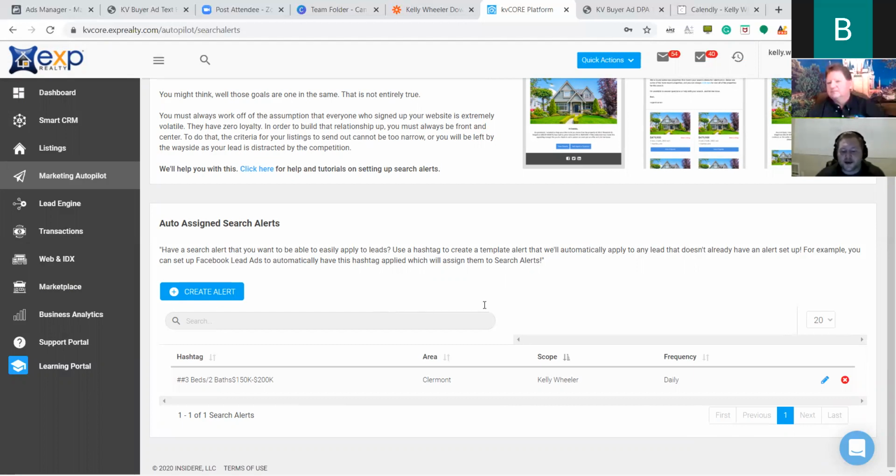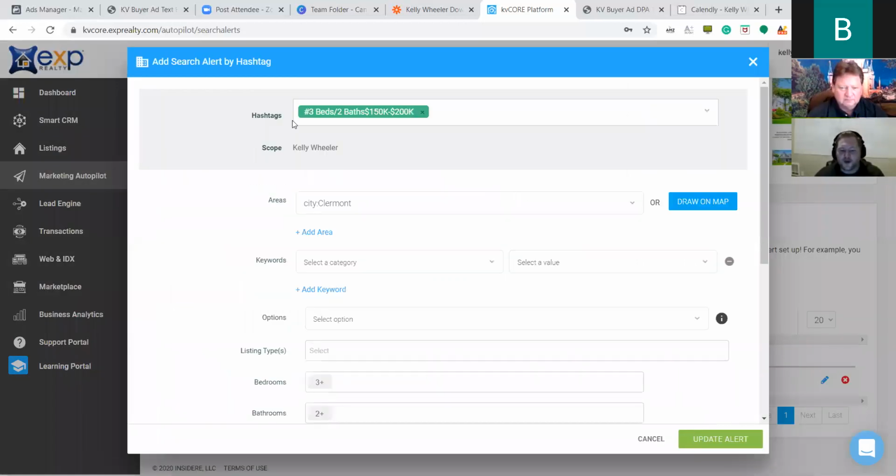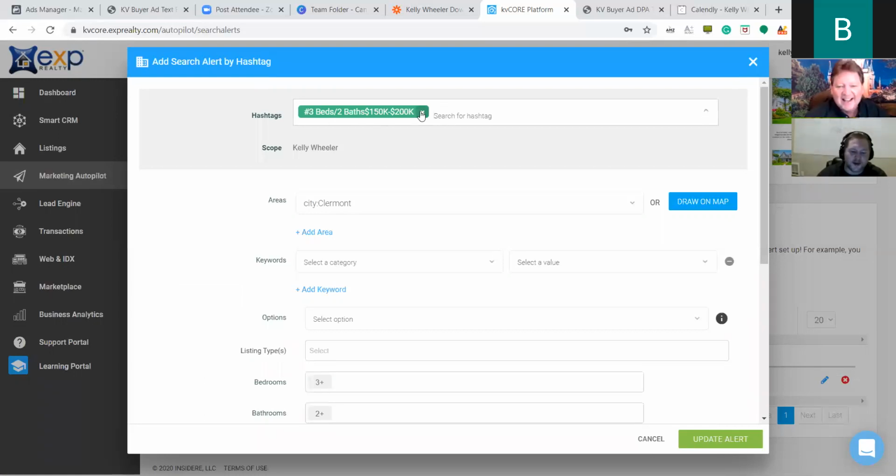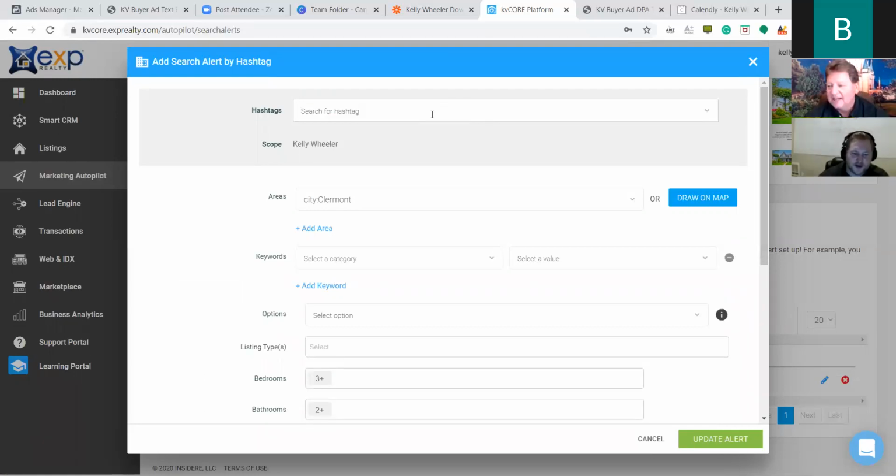I did notice really quick, everybody makes mistakes. One thing that you want to make sure that you do anytime you're adding a hashtag, don't put a hashtag there. So you'll see here it's hashtag. Yeah. So that was a simple mistake. I'm sorry, guys. We're going to go back, and I'm just going to go ahead and change that out. I do that all the time.